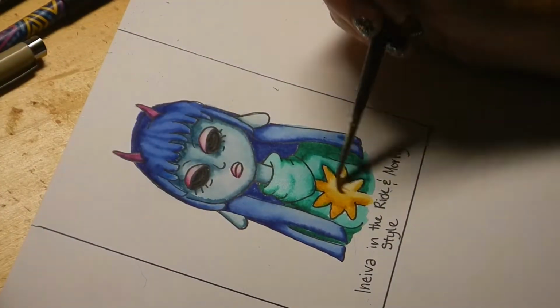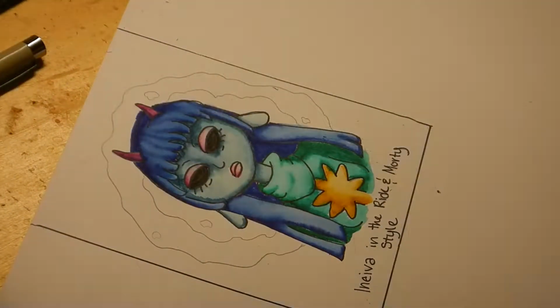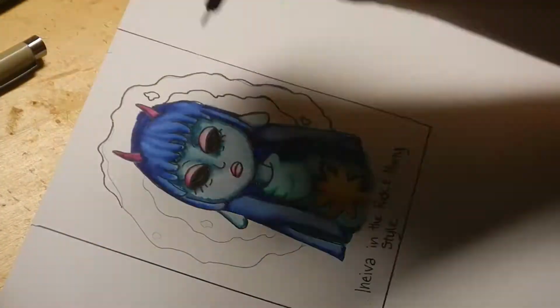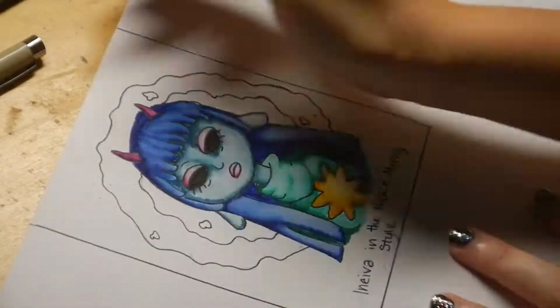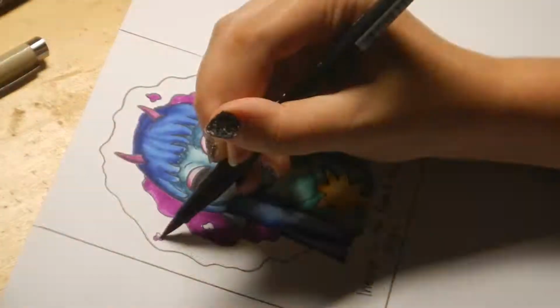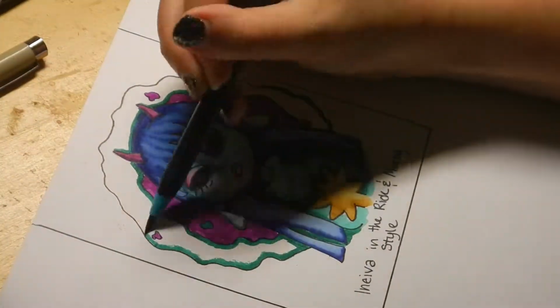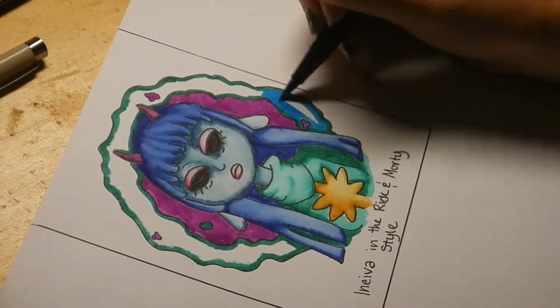So anyways, I ended up giving her this little background that kind of looks similar to the background on most of the Rick and Morty posters. I think that goes well with her color scheme and kind of makes it less weird that her robe is so differently colored from the rest of her.